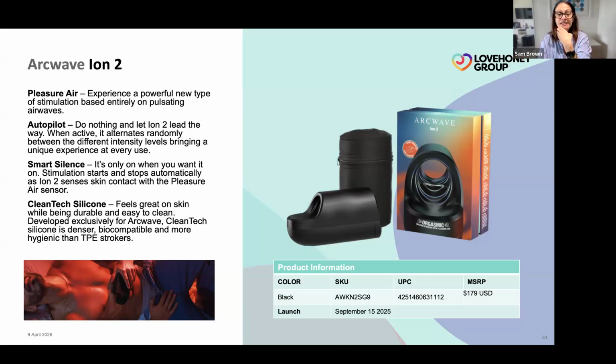It does have smart silence. It is a little bit louder because the motor has to be stronger in order for the pleasure air to stimulate the pleasure receptors on the penis. Because on the clitoris, as we know, they're more compact. In the penis, it's more spread out.